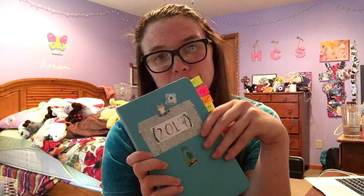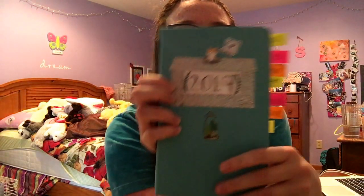But yeah, this is my bullet journal. It's a Piccadilly lined notebook. I got it for $5 at Barnes & Noble on a clearance sale. And on the front here I put 2017 because I'm using this for the whole year of 2017, and I like to get a new one every year because that's just how I function. It helps me refresh my mind and everything.